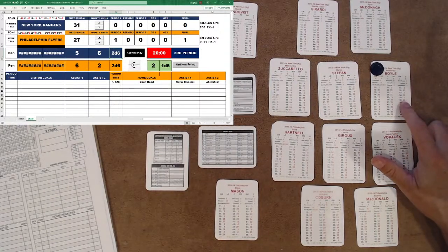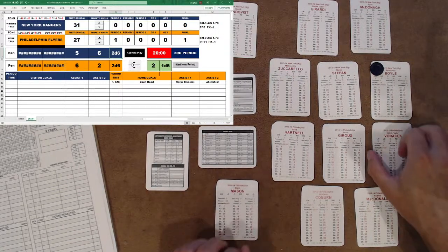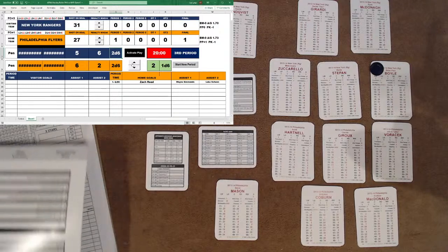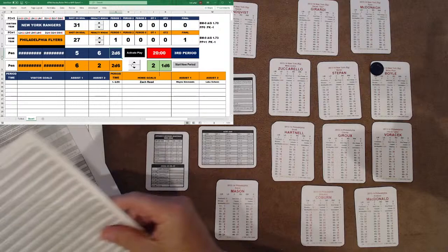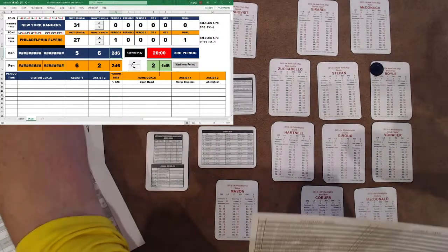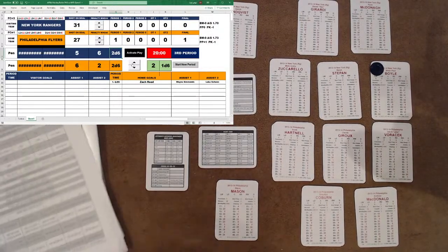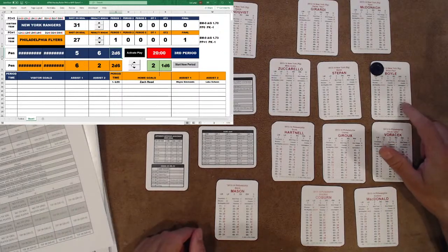56 is a 34. Oh, you know what? I spent all that time setting things up and forgot to actually get my sheets out. That's funny. All right, right now both teams are going to be forechecking of 2, and we'll see if that alters later on. So again, Boyle rolled a 56, which is going to be a 34.